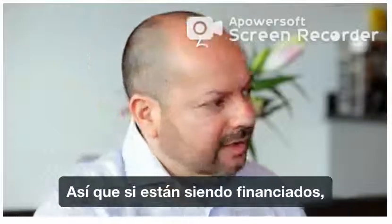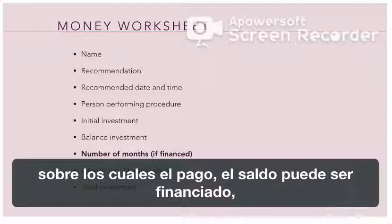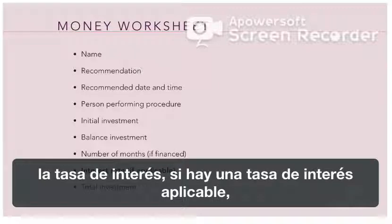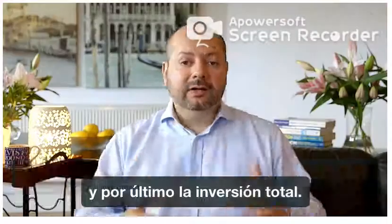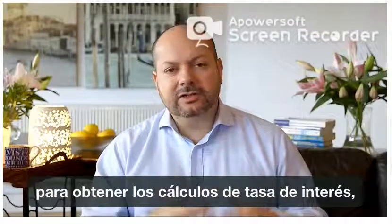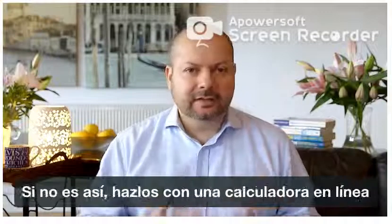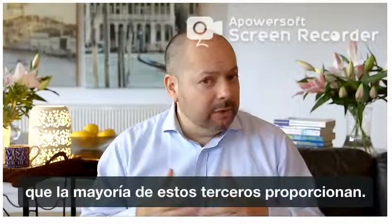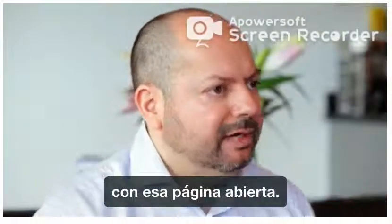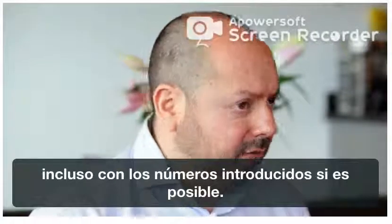So if you're doing financing, I would like a little space there where you can include the number of months over which the balance can be financed, not the full payment, but just the balance, the interest rate, if there's an interest rate applicable, and then the total investment. Now, clearly, if you need to contact a third party in order to get your interest rate calculations, do as many as you possibly can in advance so you know what these calculations are all about. If not, then simply do them with an online calculator that most of these third parties provide. In other words, you're going to have a computer ready with that page open, not fumbling around looking for it, making sure that it's all ready to go with the numbers entered if you can.